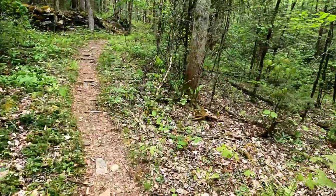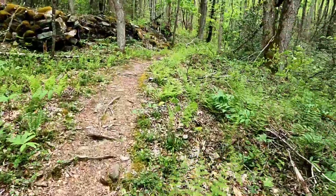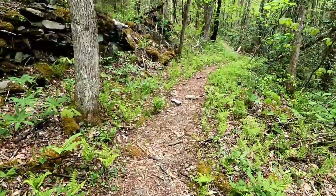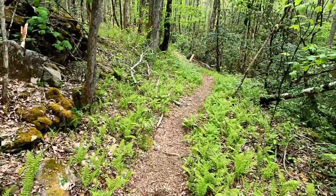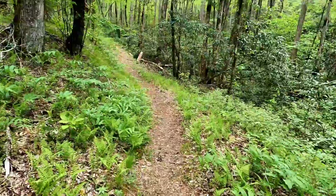The section we're on right now is probably our steepest climb for the day. Luckily not right here, but this 1.5 mile stretch is our primary steep grade.